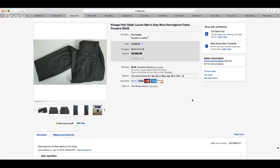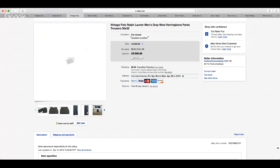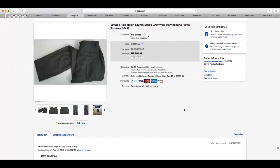This is a vintage pair of Polo Ralph Lauren. These were like a gray wool. Should have put tweed. They were like a tweed material, like that scratchy wool. Not sure why I didn't put it, but hey, can't worry about it now. They're smaller size, 30 by 32, and made in the Dominican Republic. Hey, my Dominican peoples. But just interesting pair of pants. They sold for $50.99 plus $7 to ship.